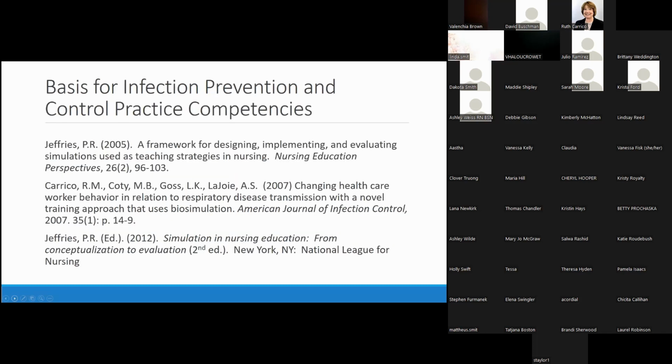So the literature here is some information on simulation. Pam Jeffries developed the framework for implementing simulation in nursing education, and we've seen a lot of success there. Dr. Carrico, our very own Dr. Carrico, then used simulation to teach nurses. This study looked at healthcare nurses in the emergency department, and they were split into two groups.